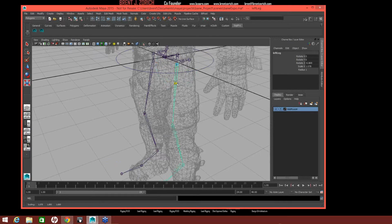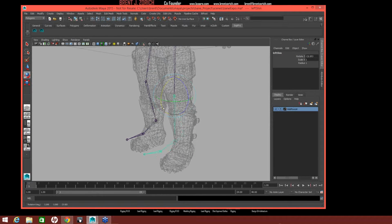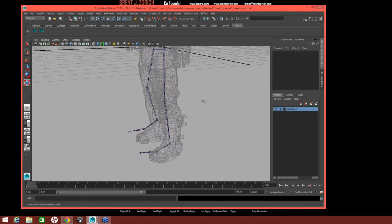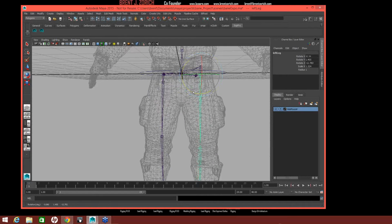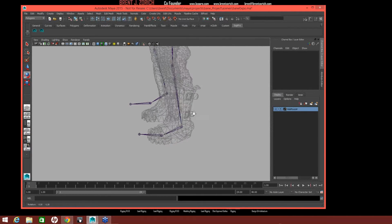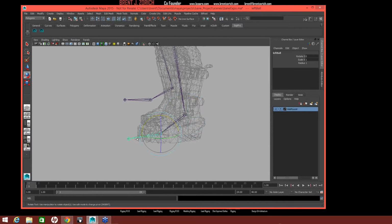I want to scale this down, rotate this back, rotate this down, scale this down, rotate this out, so it's kind of in a good spot. Look where the foot is when we come through, this up a little bit, rotate this down, scale this back.